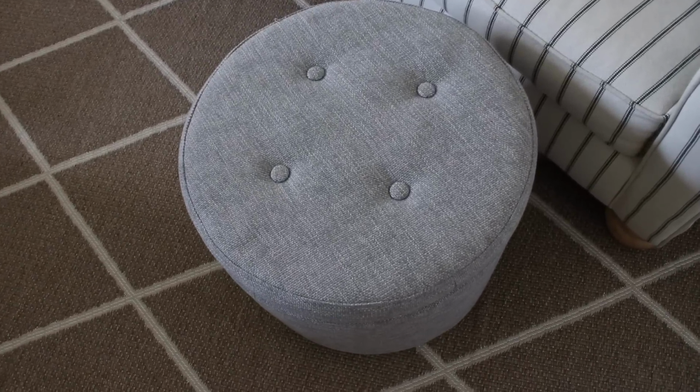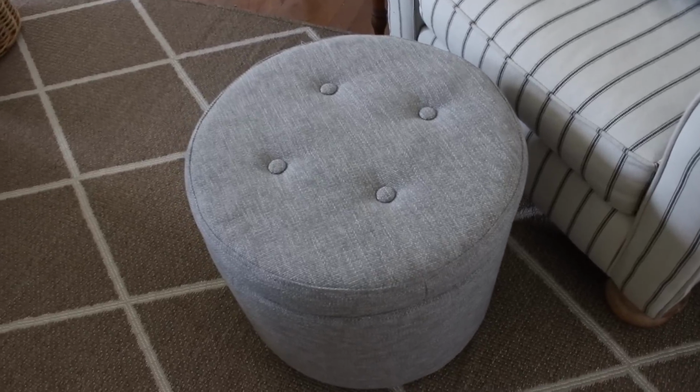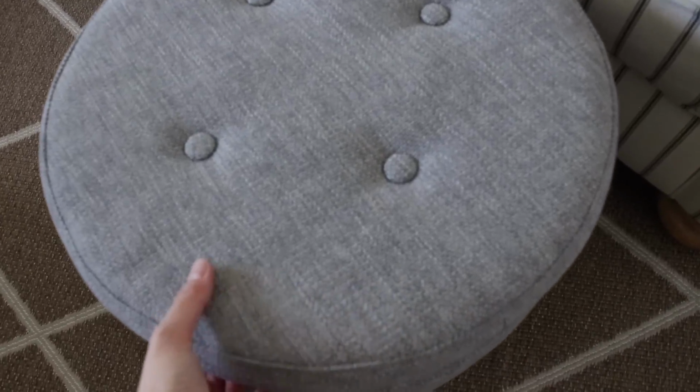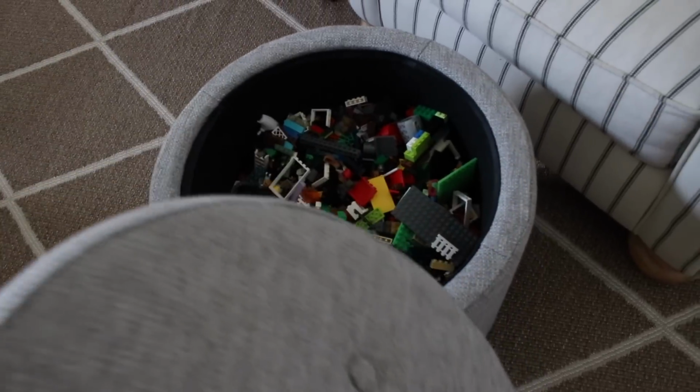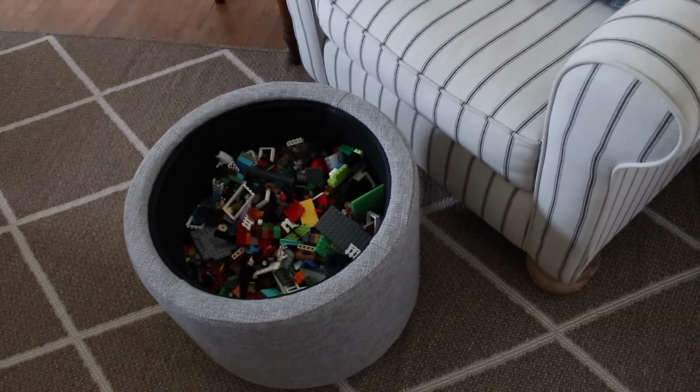I don't know if you guys remember, but that gray ottoman was another thrift store find that I shared with you in my thrift haul a week or two ago, and that is being used for Legos. So everything has a purpose in here.